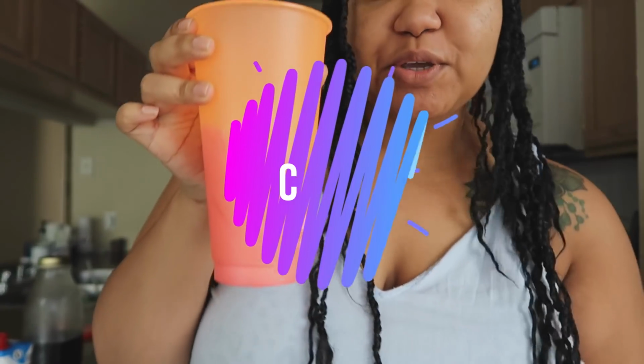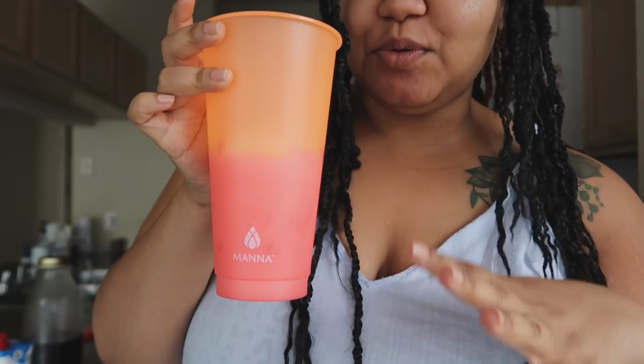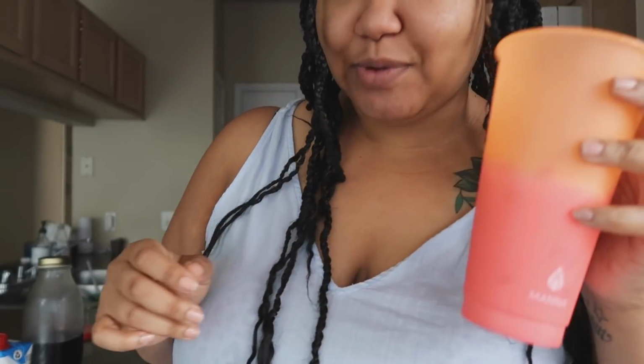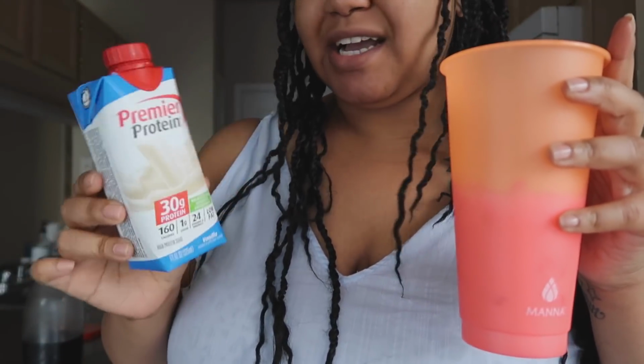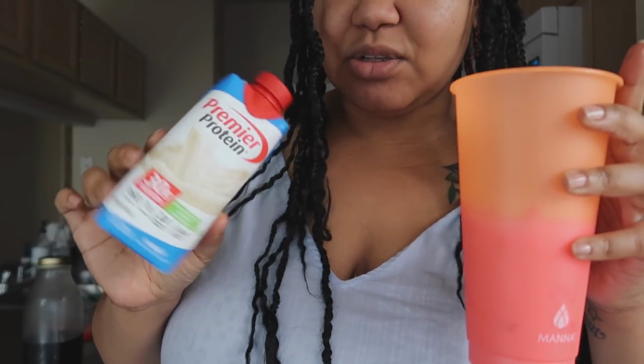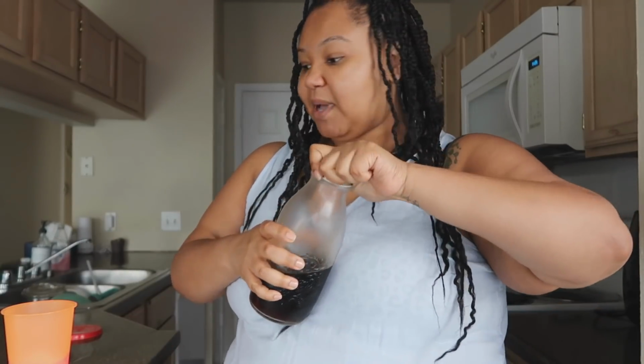I gotta hurry up and show you before it turns all the way red. So this is one of the color changing cups that I got from Costco and it's so cool. It's all gonna be red in a second once it finishes being cold. So I put half of a vanilla Premier Protein in here. I usually use half a day. They last longer that way, and this is 1 point instead of creamer, with just some ice. And then I'm going to pour in some iced coffee. I made this, or it's cold brew.